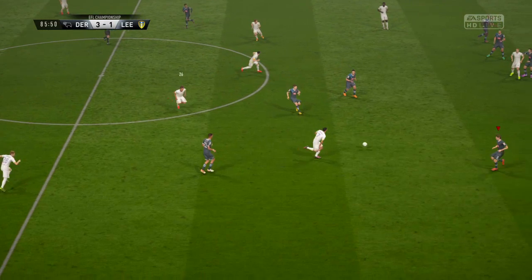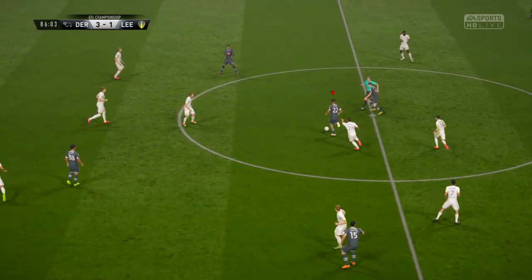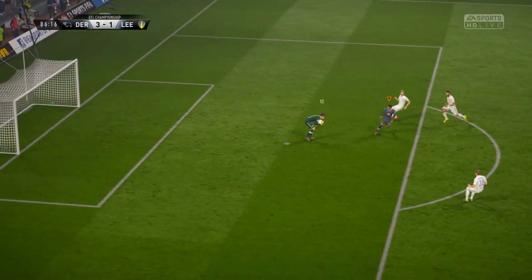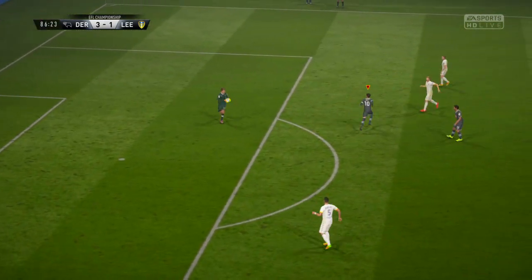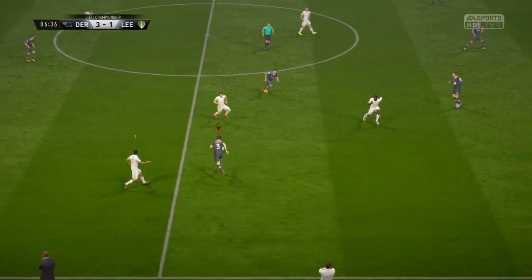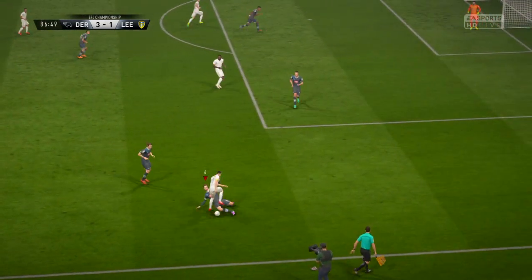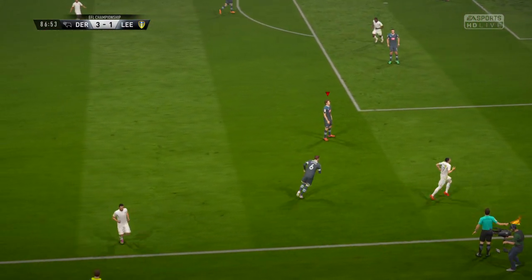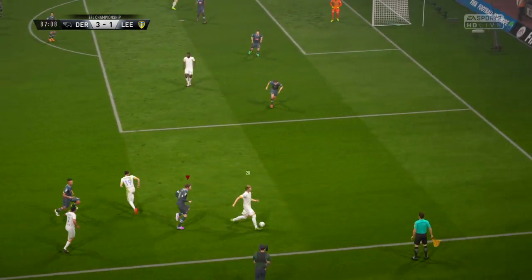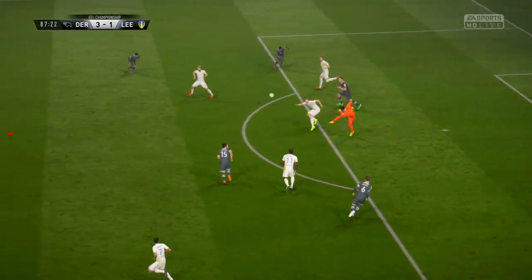Pablo Hernandez. Nick Blackman. And that will peter out that attack. It's the goalkeeper's ball quite easily. Pablo Hernandez on the attack here. Made the challenge well. Well, it's going to be a throw in after that tackle. And in goes the cross. And it's the goalkeeper's ball, quite clearly a wasted cross.